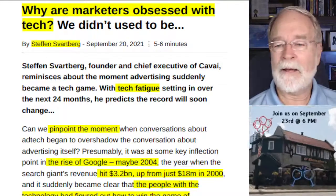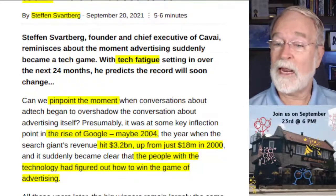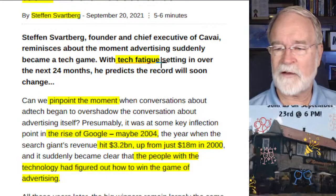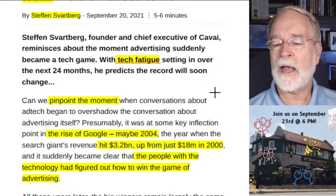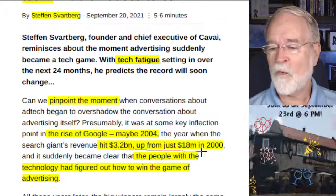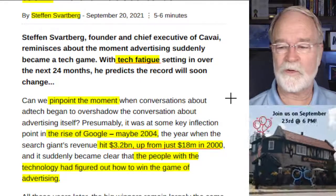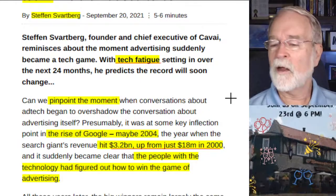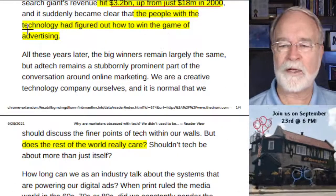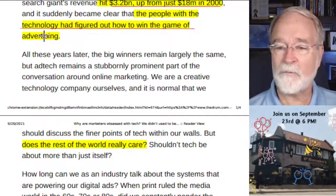Okay, so why tech marketers are so obsessed with tech. And what's good about this is that Stefan says that tech fatigue is setting in. And he says maybe it started with Google in 2004 when they jumped from 18 million in revenue to 3.2 billion in just 4 years. And somehow the people with the technology figured out how to win the game in advertising. I'm not sure that's ever been true.